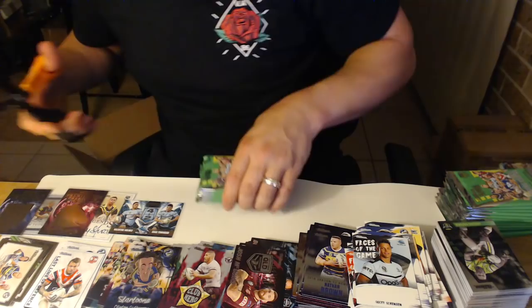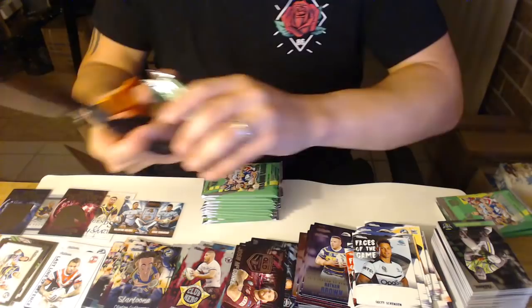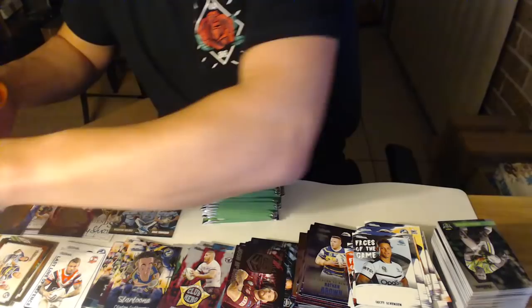Double ups yet. It's actually the first four teams that have all got hits. Broncos, Raiders, Dogs, Sharks. Numbered hits I'm talking about, obviously. Can't remember who the Emeralds were by now.